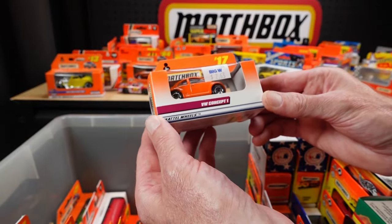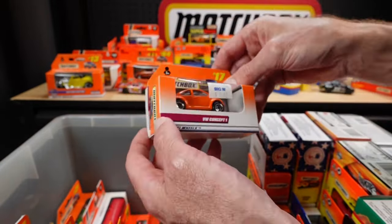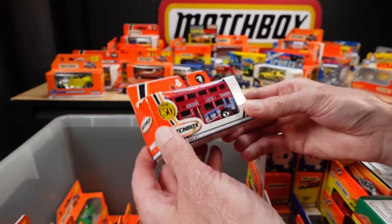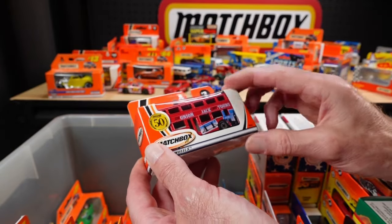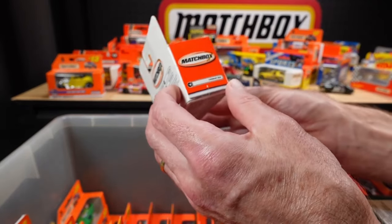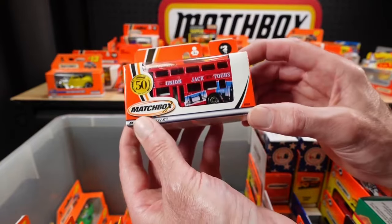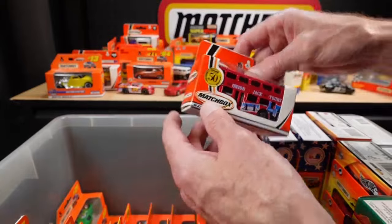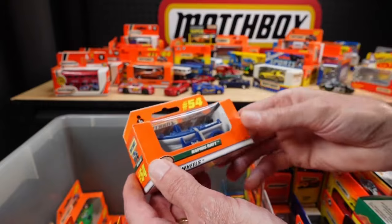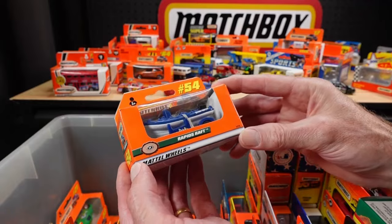It's the VW Concept 1 in orange, the black roof. Again, Big W strikes again, $2.63 back then. I see some of the outlets here are doing the Matchbox mainline for over $3, so climbing up to $4 even in a lot of places. Union Jack Tours on this double-decker bus, or the London bus. I'm quite happy to run out of room because it just means I've got a substantial haul on my hands.